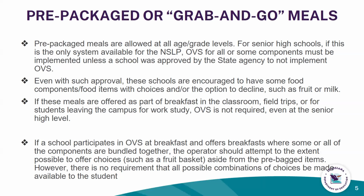Another common finding is seen during meals at a disciplinary center or for lunch detention. All SFAs must offer all students, even those in detention, a choice for offer versus serve, where that student is allowed to make selections on a menu. Or the SFA must provide the complete reimbursable meal. A 3 component detention lunch plate is not acceptable.